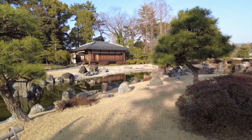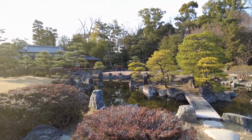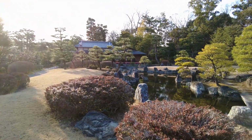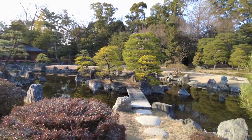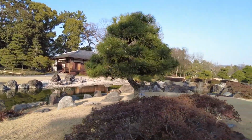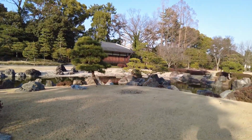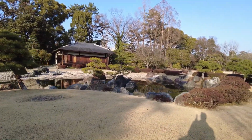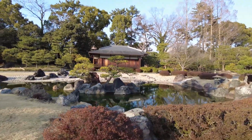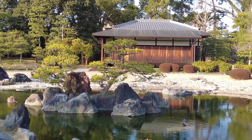It's a really peaceful area. There's a waterfall in the distance. But yeah, you can see where you sit and take in the views. Oh, that's nice. The sound of the water.